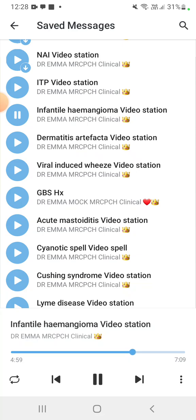Treatment is needed if it is particularly large, affects areas where resolution may be incomplete, like lip, nose, ear, hair, if it is ulcerating, or if it is interfering with important functions like hearing and vision. Then medical treatment: topical beta blocker timolol gel, and systemic beta blocker after clearance by the cardiologist. Oral propranolol we can give, steroid, interferon alpha for life-threatening lesions, surgical excision, and laser therapy. If it is not resolving, ulcerating, or a very big area, then we give treatment, medical or surgical, laser therapy.